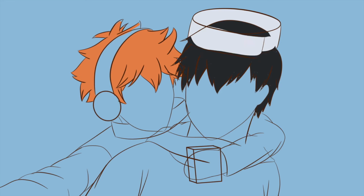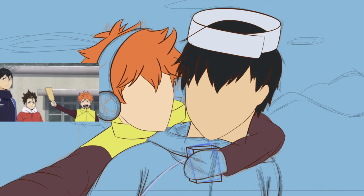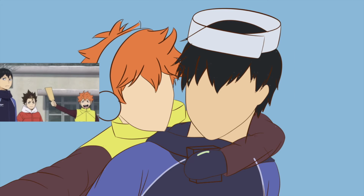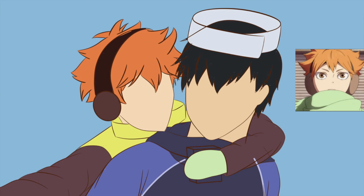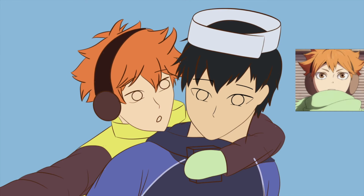And starting the colors. Those are my reference photos that I used for getting the colors. Filling in all the negative spaces that are kind of hard to see, and now drawing in the facial expressions. Starting in with some shading to add more depth to the piece.